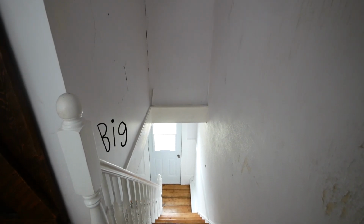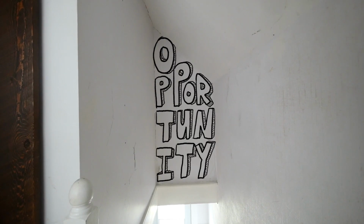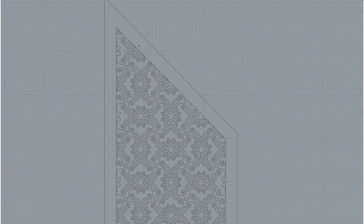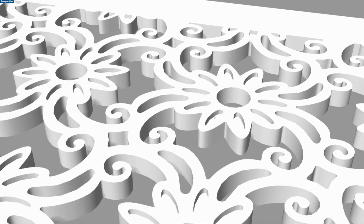We have a big, bland, dark, boring wall in our stairwell. But to us, it's an opportunity to do something cool. A painter is a kind of choreographer of space. He creates a dance of elements, of forms, and it becomes tactile art.